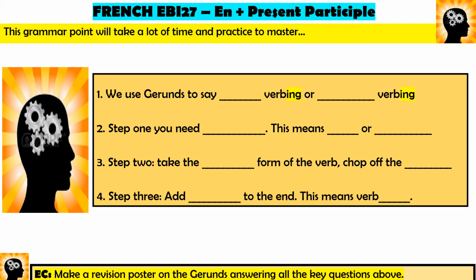Alors mes petits, so gerunds mean by verbing or whilst verbing. If you ever want to express that, you need to use a gerund. So let's have a look at the next ones. How do you form a gerund? What do you need to do?